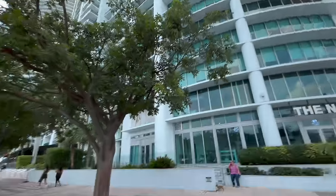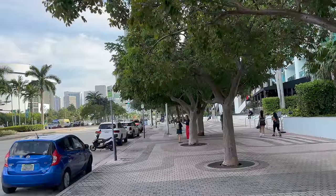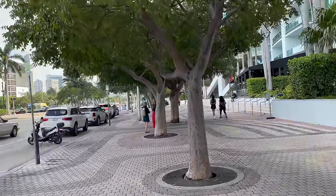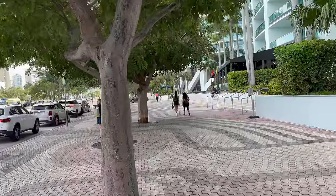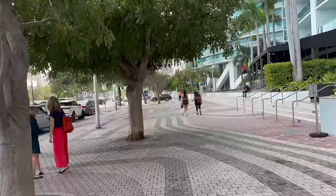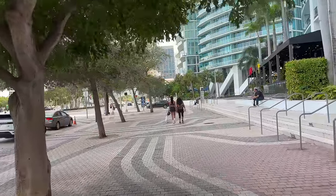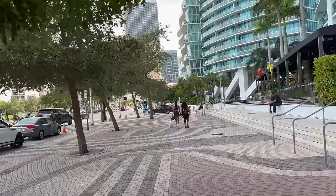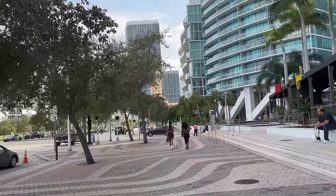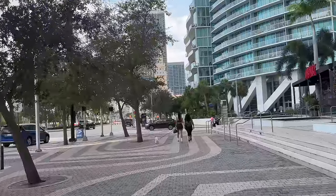And we have many more amazing luxury condominiums that we are going to be walking past on today's tour. So let's get started. One of the buildings I'm most excited about personally here in downtown Miami is the Aston Martin Tower and Residences. I believe it's about 98% sold out. It's not even finished yet. So this is just another example of the amazing buildings and structures that have been coming to downtown Miami.